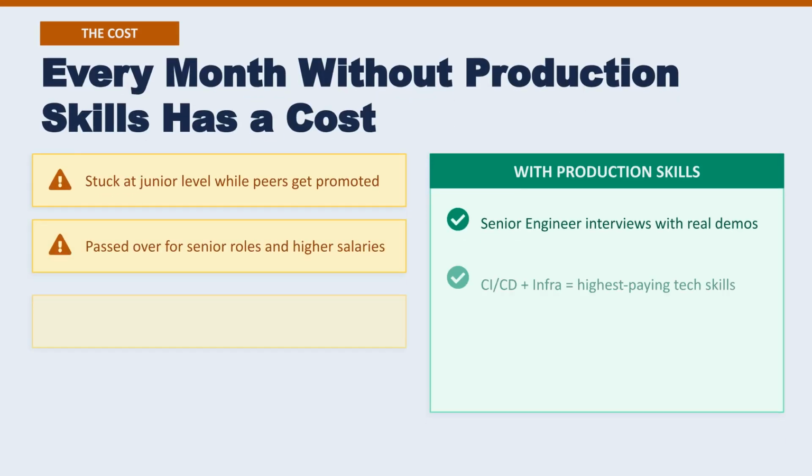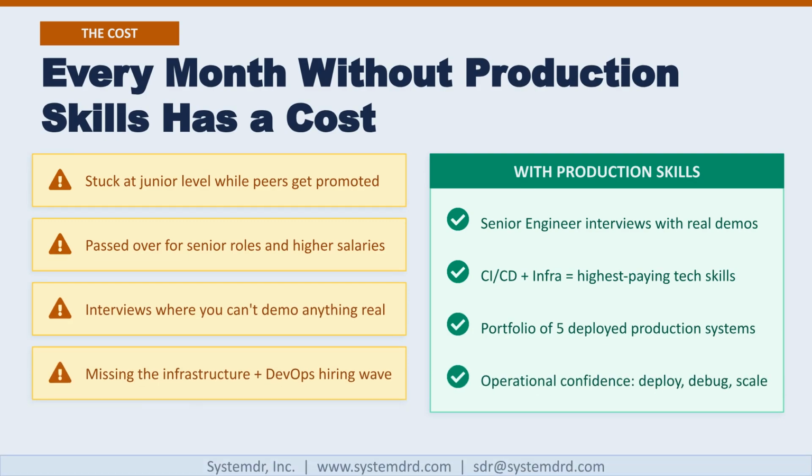Every month without production skills has a cost. You miss out on senior roles and higher salaries, and interviews are harder without real demos. Conversely, production skills give you operational confidence and a portfolio of 5 deployed systems.